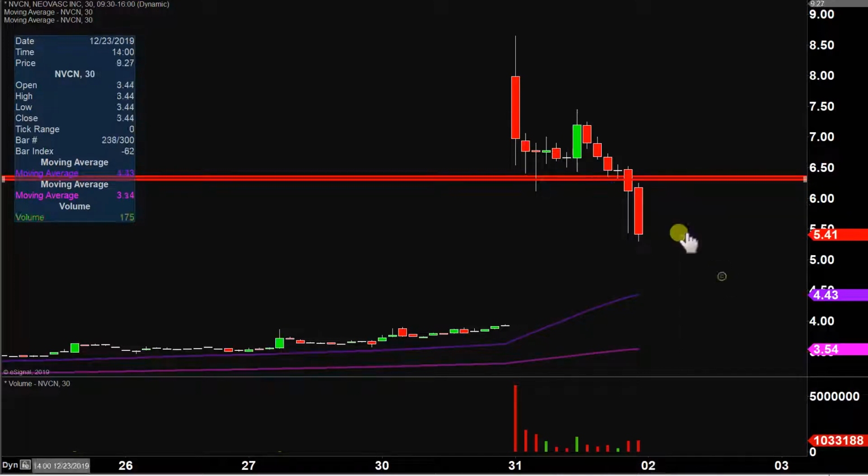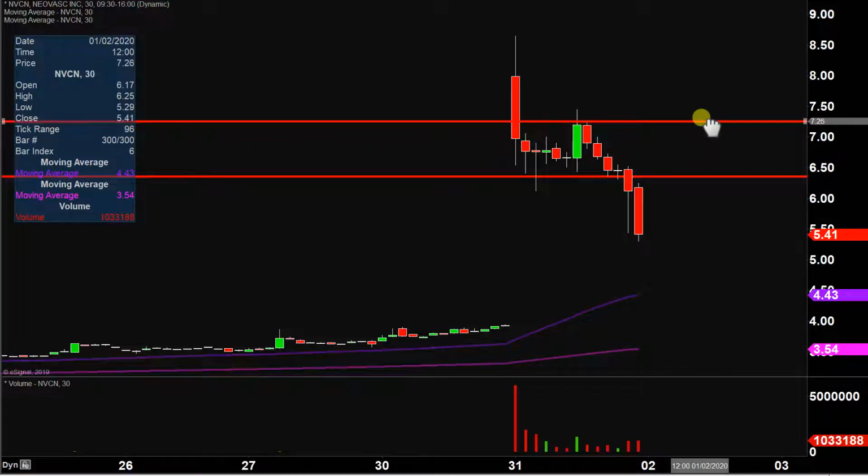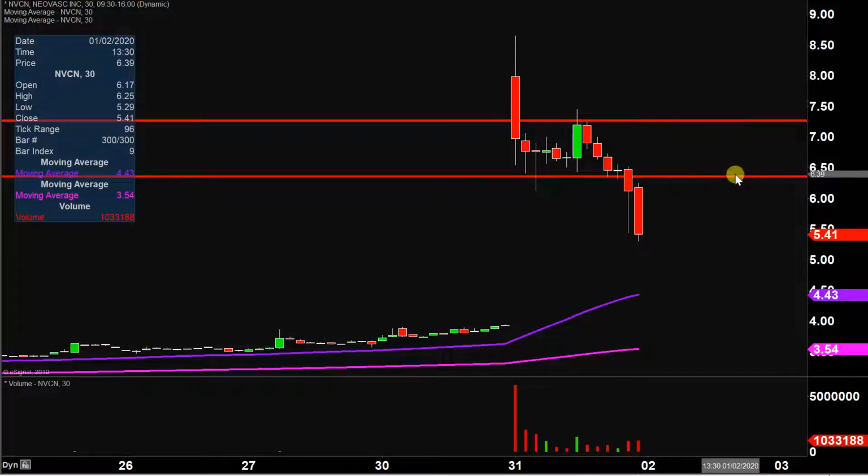If the price does all of a sudden snap back up and break through that area, the next level of resistance after that would be up around 725. So again, 635 and 725, two of the near-term levels of resistance.